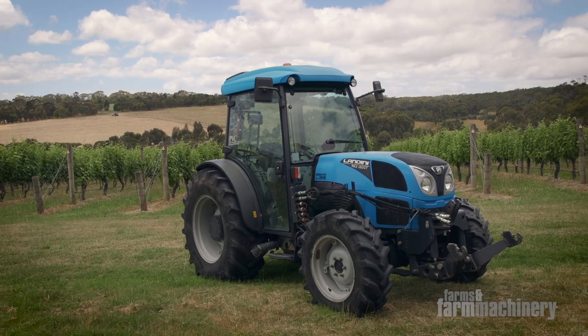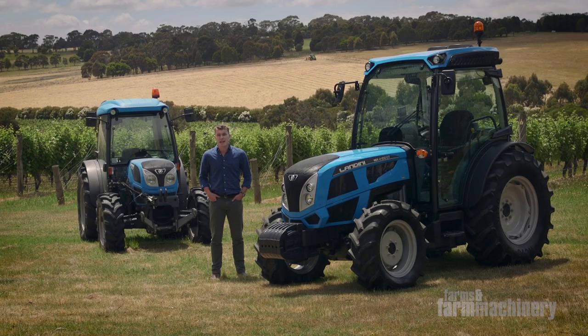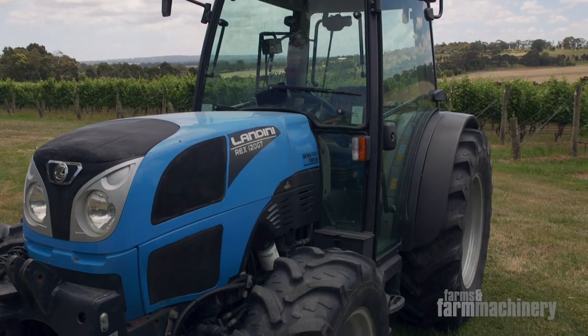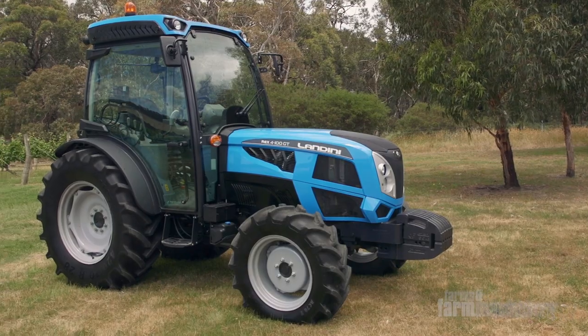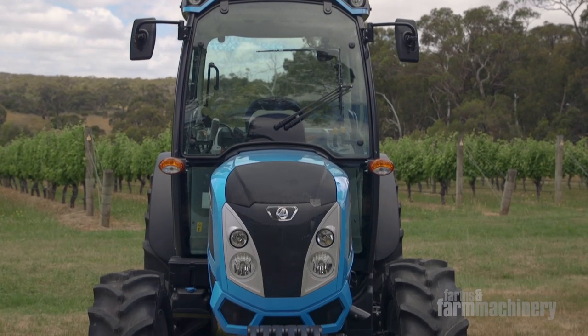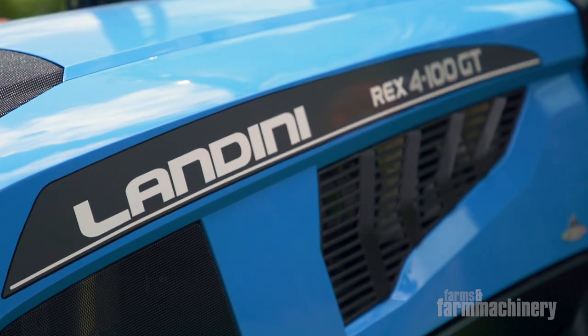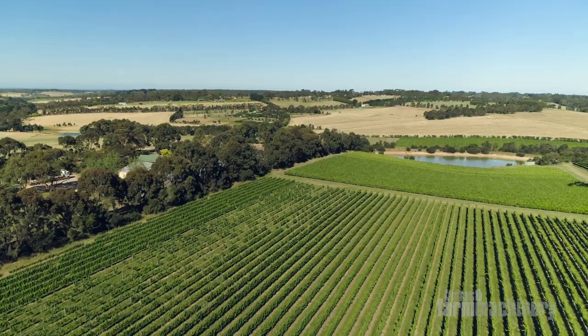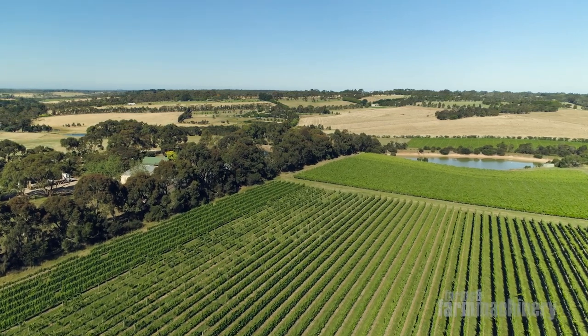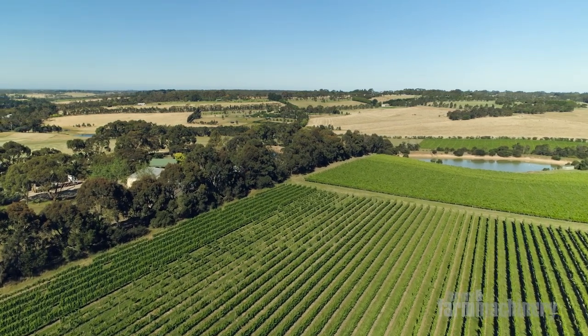This is the Landini Rex 120 GT, and it may be the most established specialised tractor on the market. However, this is its younger brother, the Rex 4100 GT, and it's looking to take its crown. We brought over wine connoisseur and Farm Trader NZ specialist Jaden Drought, and what better place to test these two out than in Victoria's very own Mornington Peninsula, and we're going to have one hell of a time.